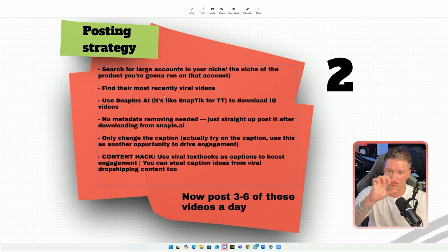Literally, you just put the link into snappins.ai and then it gives you the video from Instagram without any watermarks or anything like that for you to go and post. Now, there's no metadata removing needed. Just straight up post it after downloading from snappins.ai.